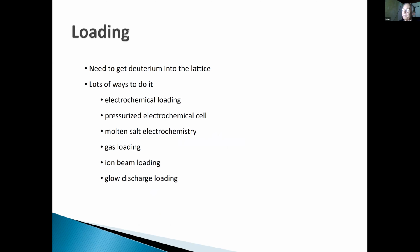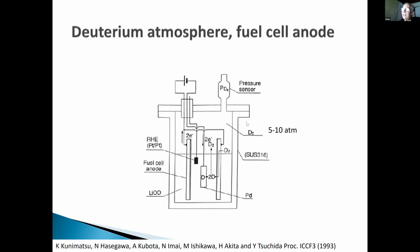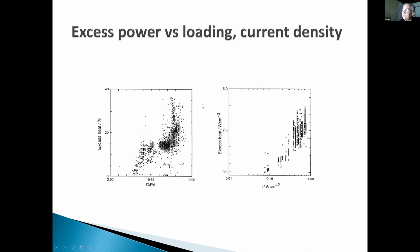Loading. So how do you get the deuterium into the lattice? There's electrochemical loading, fuel cell, molten salt, gas loading, ion beam, glow discharge loading. And basically all of these have been studied. Excess heat was seen in fuel cell experiments where you have overpressure deuterium in the gas. So it helps the loading in the cathode, or in this case anode.